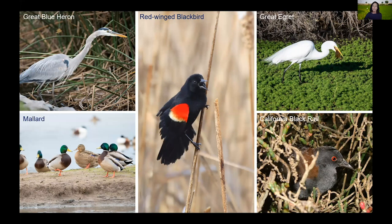So in wetlands in the Delta, we have birds like this red-winged blackbird, great blue herons over here on the left, and great egrets. Ducks like mallards will also hang out in the Delta year-round. One of my personal favorites, the California black rail, lives within the vegetation in the marshes in the Delta. And a lot of these birds can spend their whole lives living in the Delta. They'll eat bugs and fish, seeds, other plant material, and just find it a really nice place to live.